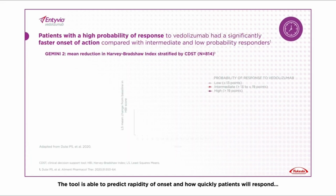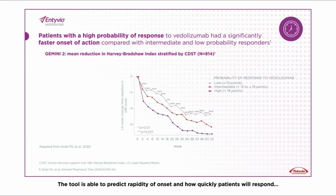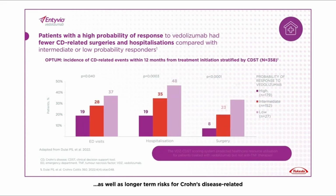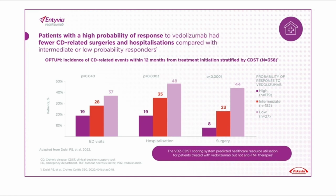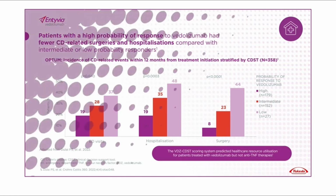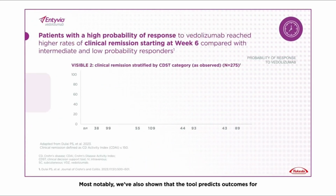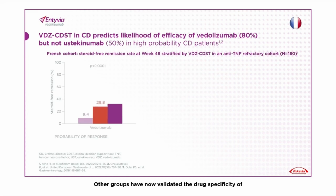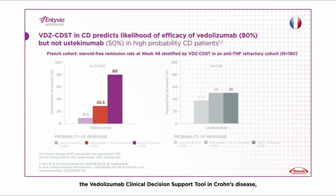The tool is able to predict rapidity of onset and how quickly patients will respond, as well as longer-term risks for Crohn's disease-related ER visits, hospitalizations, and surgeries. Most notably, we've also shown that the tool predicts outcomes for both the IV formulation and subcutaneous formulation. Other groups have now validated the drug specificity of the vedolizumab clinical decision support tool in Crohn's disease.